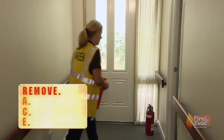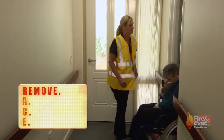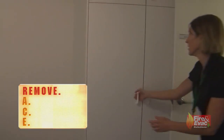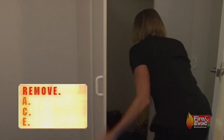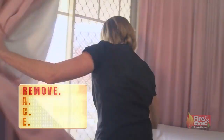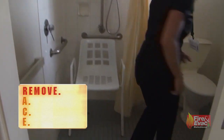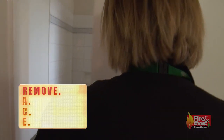Erin prioritises the removal of the resident from the room. Elderly residents with dementia may become anxious and try to hide from fire, so Erin searches the cupboards, curtains and ensuite of room 5 to ensure no one else is left behind.